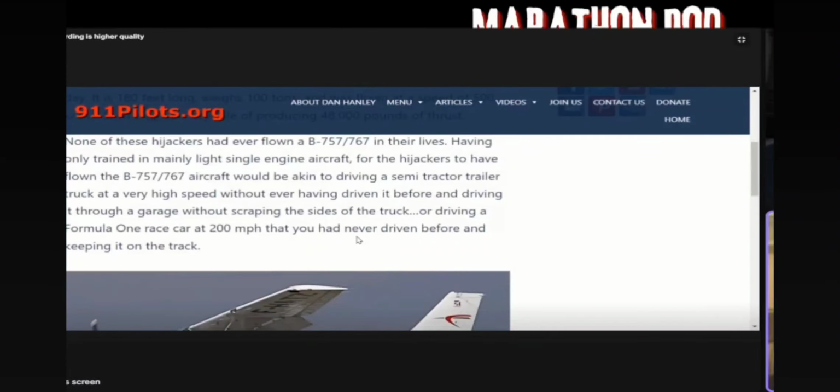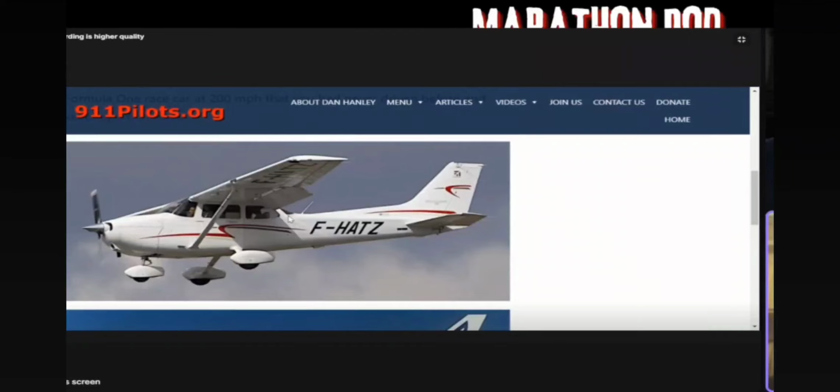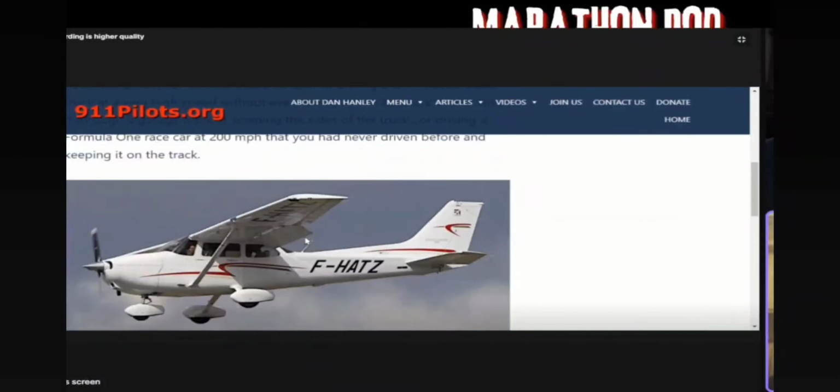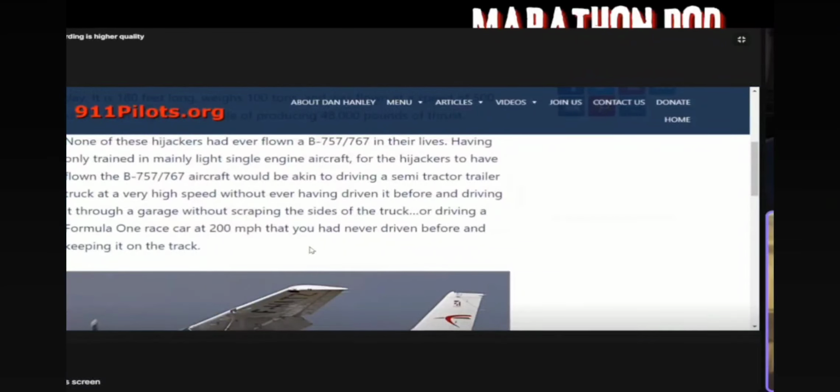Up here in the top is getting in this airplane after having trained mainly in this and flying this. It would be akin to getting in a huge semi-tractor trailer, an 18-wheeler that you've never driven before after you've had your license for about a year, and getting it up to a very high speed and driving it into a garage without scraping the sides of the truck. That's how accurate and precise you would have had to be given how they hit their buildings.